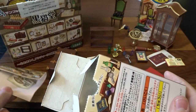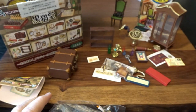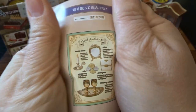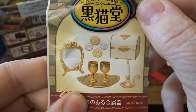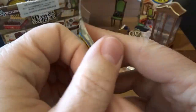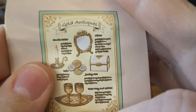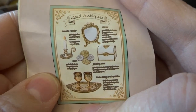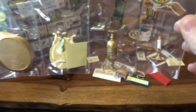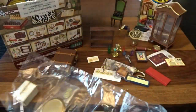Boy, a lot of the papers are kind of shoved in these boxes, which is really not normal for Re-Ment. I don't normally have them come out like that, but that's okay. I think we'll be able to flatten them back out. Let's see, this one is this set here with some beautiful items for our antique shop. I like that little chest there, treasure chest or jewelry chest. Looks like we have a paper here for a sign that says Gold Antiques. That's cute. Okay, so let's go ahead and open up all of these. It's really starting to look like antique shop items here.